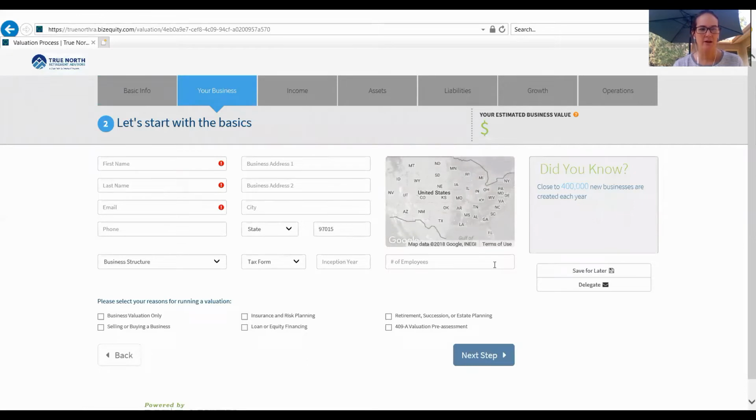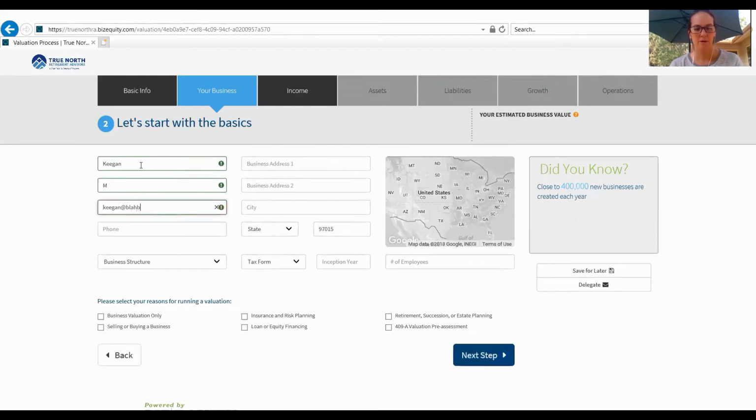Right here, you're going to start entering your basic information. So we have Keegan, and her email is Keegan at blah blah .com. Email is important though, because if you want to save for later, which is what this little icon over here on the far right will allow you to do.